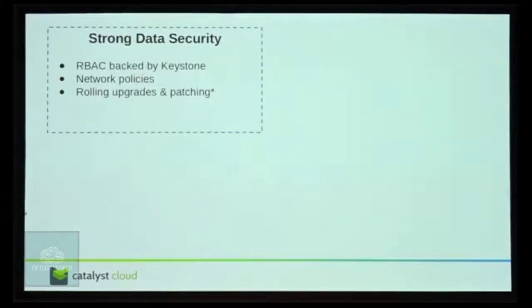So when we talk about strong data security, one thing we wanted to make sure is that if customers are using, in our case, we built a solution using Magnum, and if they are deploying Kubernetes that is being orchestrated by Magnum, we wanted to make sure that Kubernetes could use Keystone as an identity and access management provider, so that we had role-based access control to Kubernetes using the same username and passwords that people have already created in our public cloud, right?